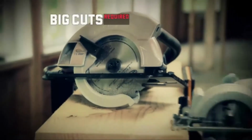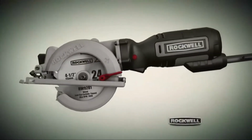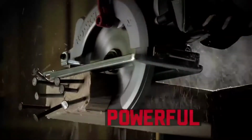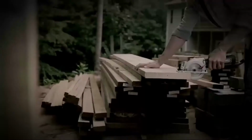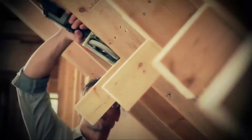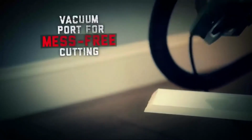Used to be big cuts required big saws, not anymore. Meet the Rockwell Compact Circular Saw. So compact, you can use it anywhere. So powerful, it delivers all the bite of the big boys, but weighs half as much for better comfort and control. Perfect for tight spots, even a vac port for mess-free projects.